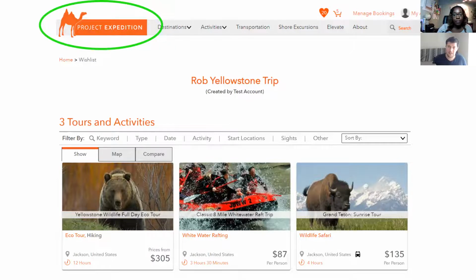And I think it's just because it's so clean and simple. Like if you think about this from a client point of view, they're landing on this page. In the top left, they're going to see your logo. So they've got that familiarity. If you've named the wishlist after them, they're going to see their name. So it's personalized. And then it's just the tours you picked.